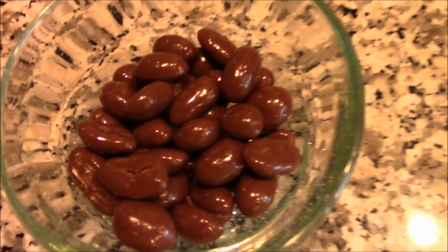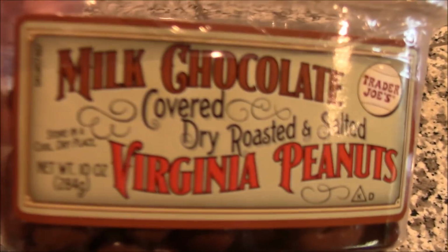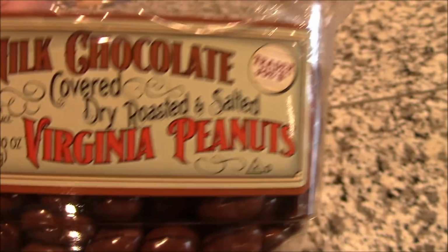Don't let anybody say. Look at these. What is this? Milk chocolate covered dry roasted and salted Virginia peanuts.